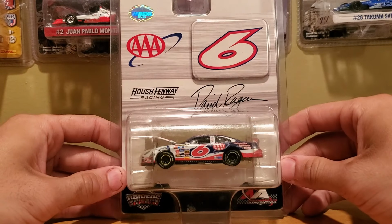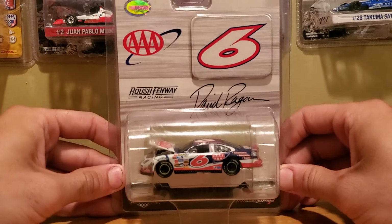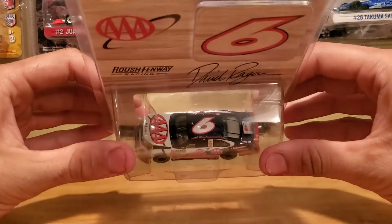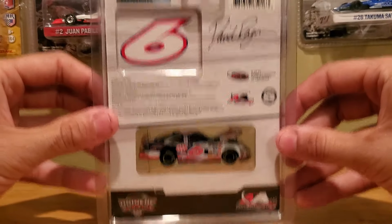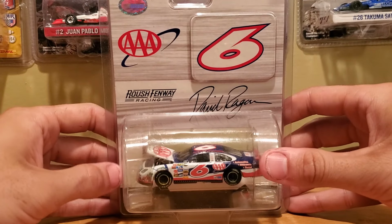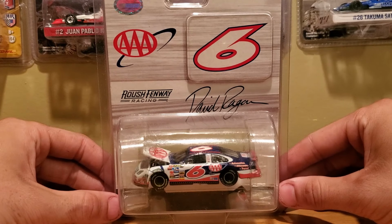And believe it or not, I picked this car up for $5. Yeah, I'm not kidding you guys. $5 at the 2019 Syracuse Nationals car show. They usually have diecast vendors there every year, and if you guys know what car show I'm talking about, then you probably had some good pickups with this car as well.